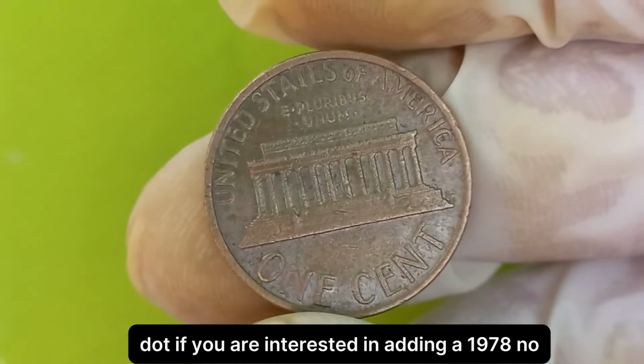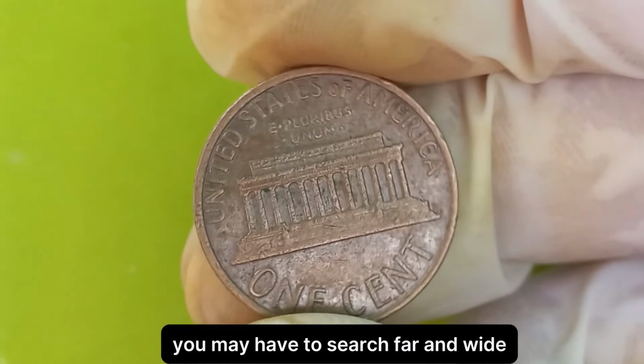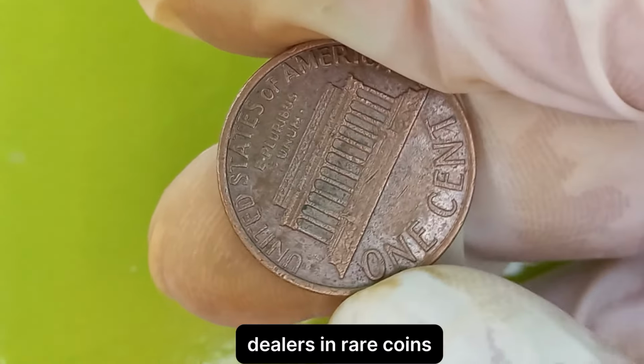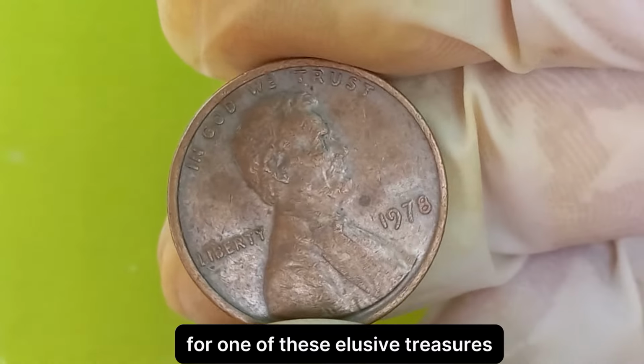If you are interested in adding a 1978 No Lincoln penny to your own collection, you may have to search far and wide, attend coin shows, or even consider reaching out to specialized dealers in rare coins. And be prepared to pay a pretty penny for one of these elusive treasures.